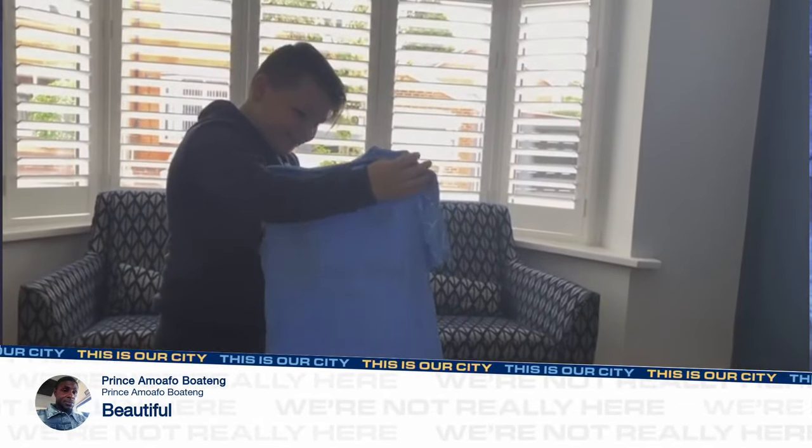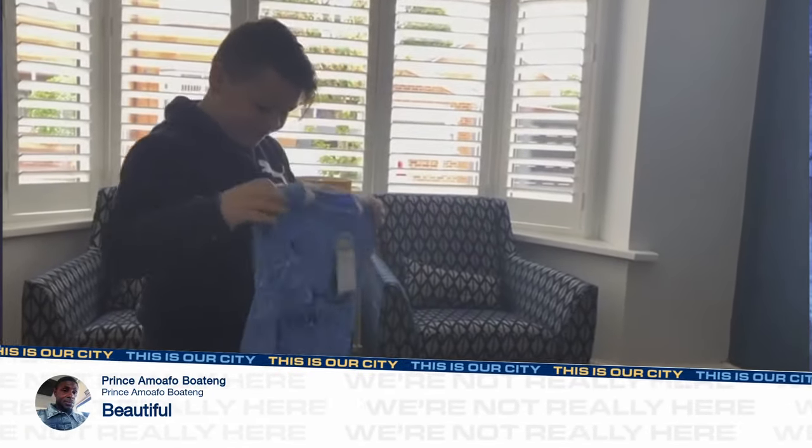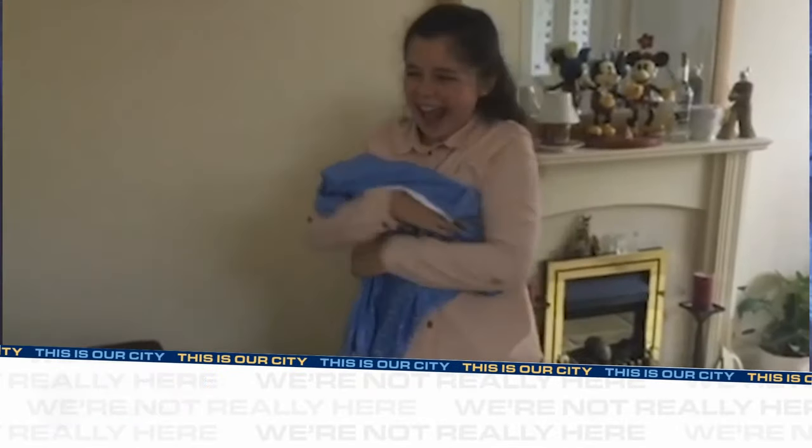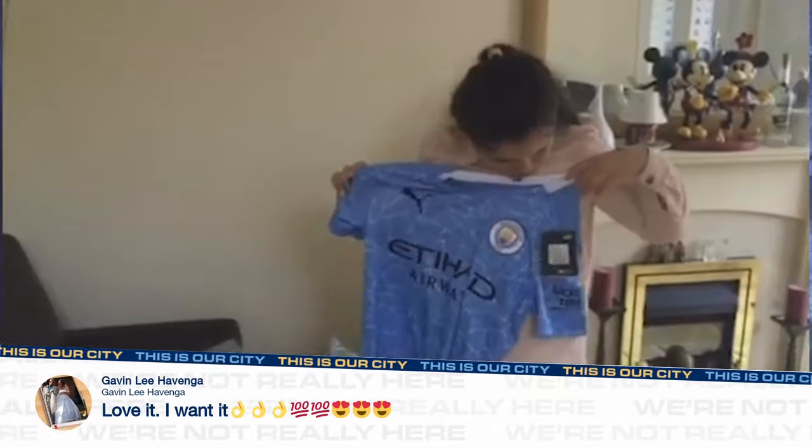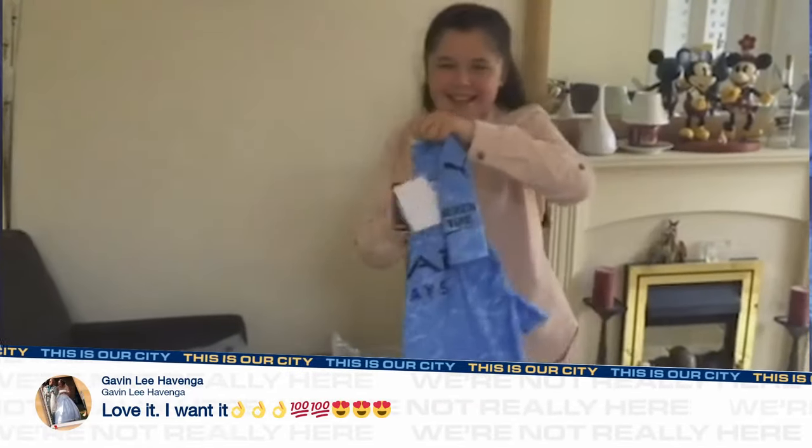But yeah, that kind of memory is crazy to think about. And now I've got a son, my youngest son, he's all over kits. He's just decided on his team the last few seasons, but how he loves his kits and how important they are to him, it's special to watch.